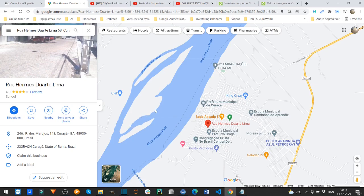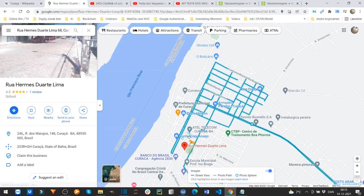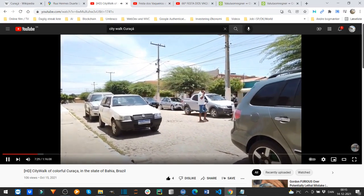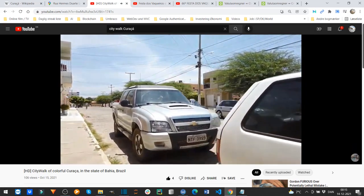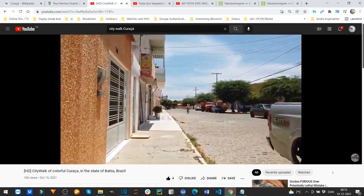And this is actually a quite wide river, and here is a small sand beach and some beach shacks and a small beach bar. A really cool place. I have it in one of my other videos. I don't think we have Google Street View here on that exact street, so I can't show you that, but there is another video I made here of a city walk in Curaçá.